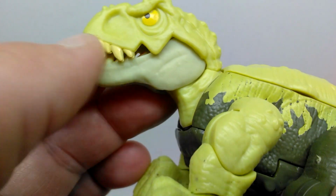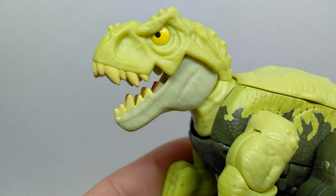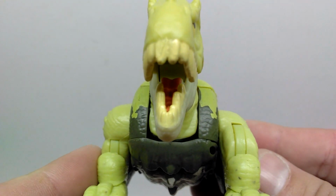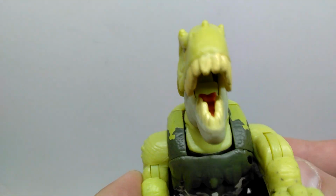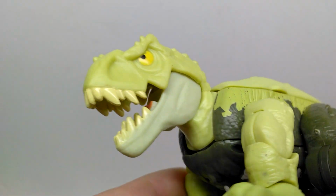Do we have an articulated jaw? Yes, we do. It doesn't open very wide, though. But you can see, again, we've got the teeth painted with a light yellowish tone. We do have a tongue sculpted there on the inside of the mouth, and it is painted, but it's a little hard to get in there and see it. There doesn't appear to be any other paintwork on the inside of the mouth.